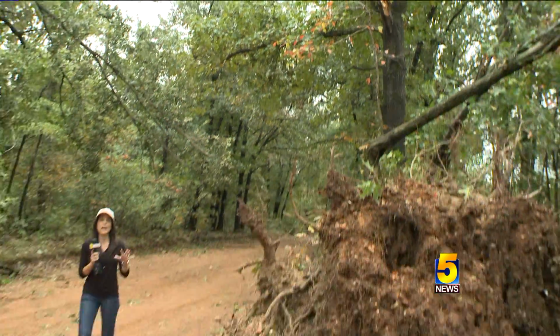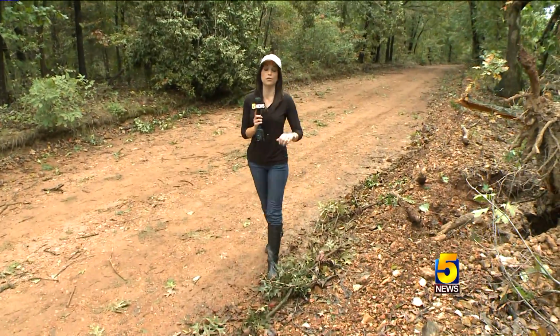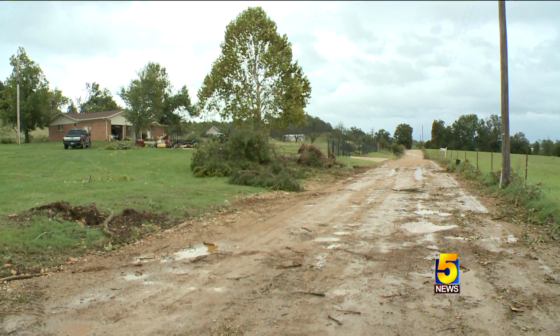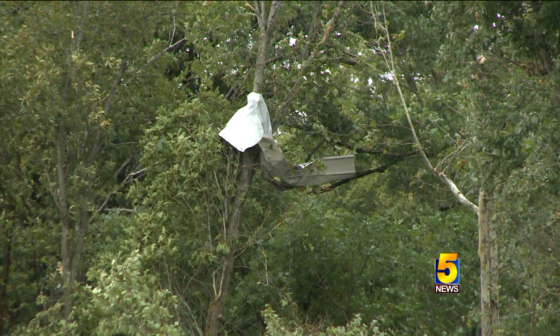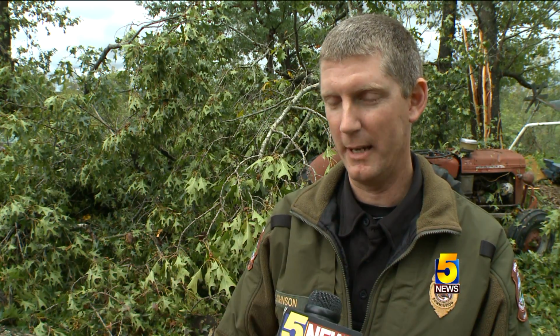Fallen limbs and uprooted trees like this one blocked roadways, making it hard for first responders to access homes that sustained damage. Going house to house, any house that had damage, making sure that the occupants were okay, nobody was hurt. Looking at all of the destruction, Sergeant Rusty Johnson says it's a miracle no one was injured. When you got your friends, neighbors, and family out here and nobody was killed, you can always rebuild. This is a tough, resilient county, and just deal with it and move forward.